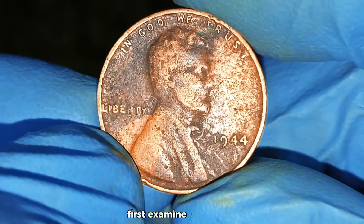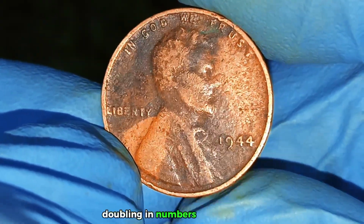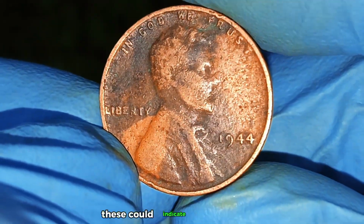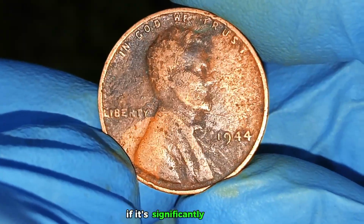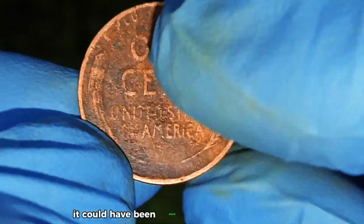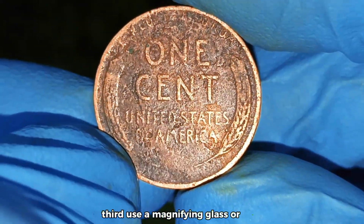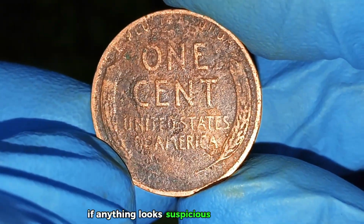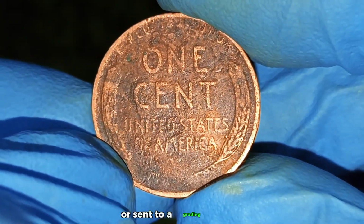First, examine it carefully. Look for oddities in lettering, doubling in numbers, strange colors, missing features, or weird weights. These could indicate a minting error. Second, weigh the coin. If it's significantly lighter or heavier than 3.11 grams, it could have been struck on the wrong planchet. Third, use a magnifying glass or loupe and compare it to known errors online. If anything looks suspicious, in a good way, get it appraised by a professional or sent to a grading service.